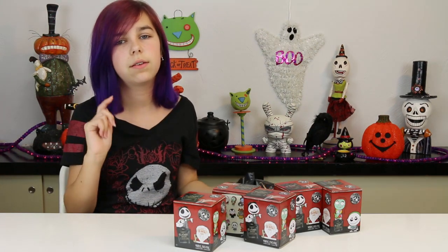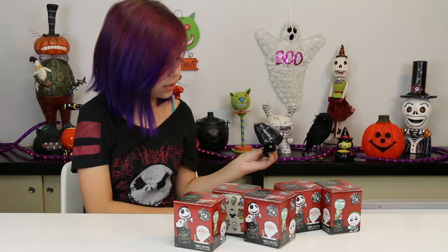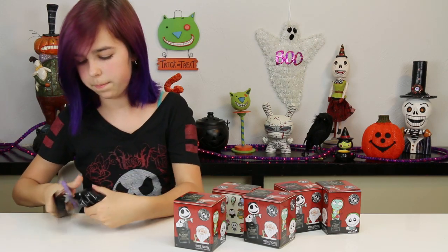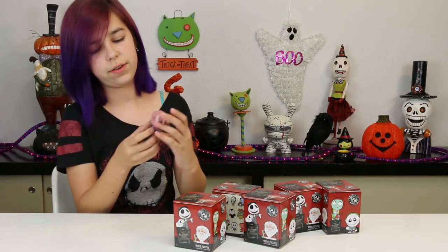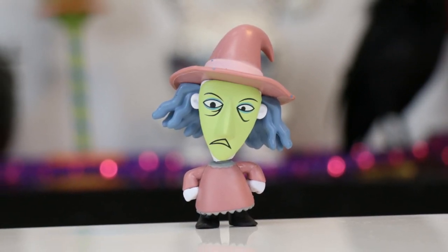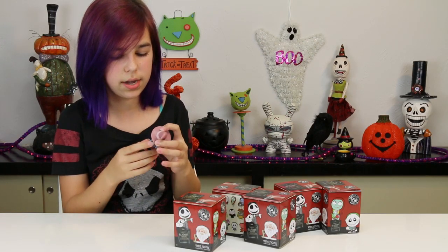Actually, guys, we have opened up the series one of these and we used them as Halloween decorations. I think I know which one this is, but I'm not gonna say anything because I'm not for sure. But I think I know. Yes, I was right. I knew I had felt her witch hat. Yes, and this is one of the three little Halloween kids that captures Santa when Jack wants to take over Christmas time. I can't think of their names right now, but.